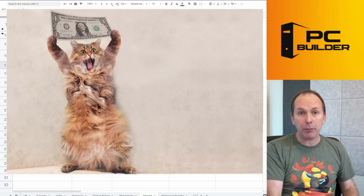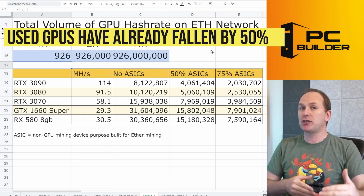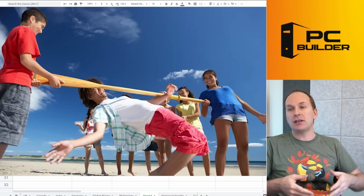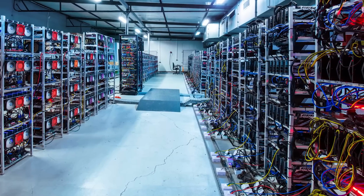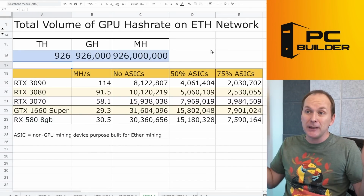They're going to destroy pricing on used GPUs that have already fallen by 50 to 60% since February. Those GPU prices are going to go to seriously low levels. Could we see things like a $200 RTX 3090? Possibly. I mean, listen, there's a lot of those out there in mining rigs right now. And if you're in certain regions where there's a ton of GPU mining going on, you could see that.